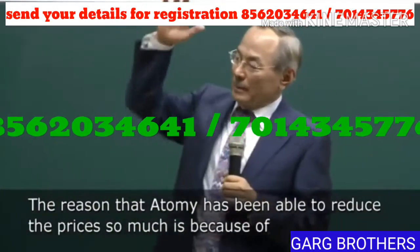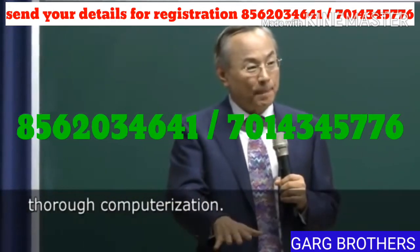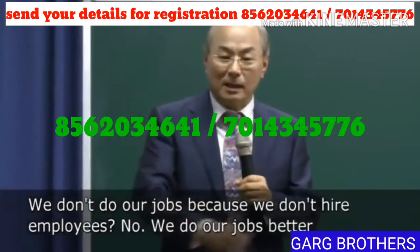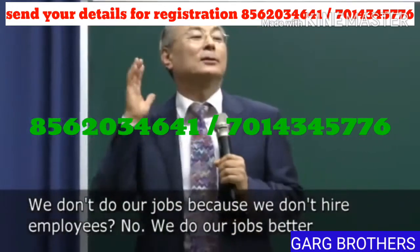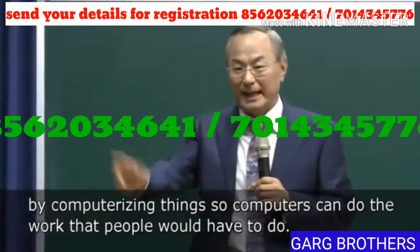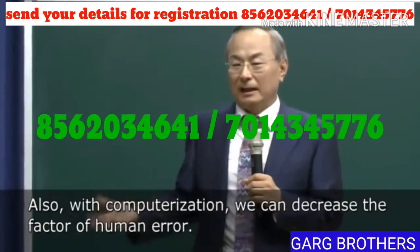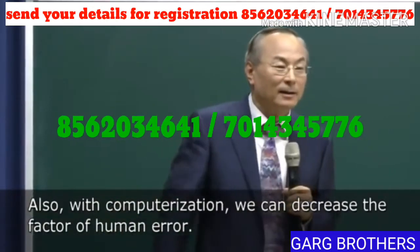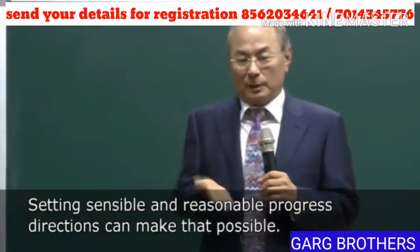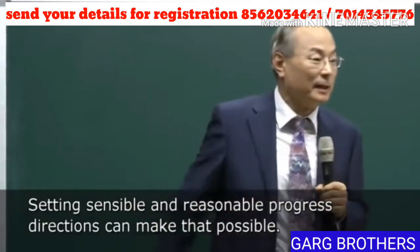The reason that Atomy has been able to reduce the prices so much is because of thorough computerization. We don't do our jobs because we don't hire employees? No. We do our jobs better by computerizing things so computers can do the work that people would have to do. Also, with computerization, we can decrease the factor of human error. Setting sensible and reasonable progress directions can make that possible.